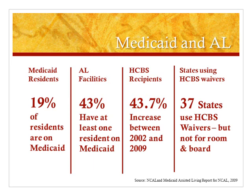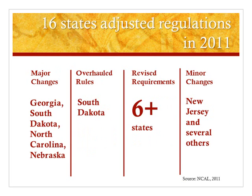But there's still no getting around the fact that care coordination and cooperation are the big buzzwords right now. And this can tie into your state's Medicaid program. As you know, assisted living is largely regulated by the states, and some states have allowed assisted living groups to accept Medicaid residents. Right now, about 19% of assisted living residents are getting Medicaid assistance, and 43% have at least one resident on Medicaid. We've seen some big changes in places like Georgia, South Dakota, North Carolina, and Nebraska.